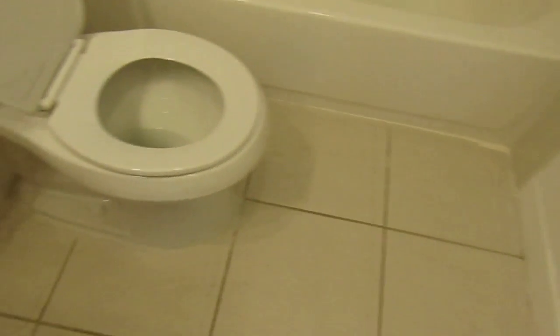Moving into the bathroom. The bathroom has all been redone. New tile, shower, tub, toilet. Lights all work. Towel bars are intact. GFI outlet in the bathroom.